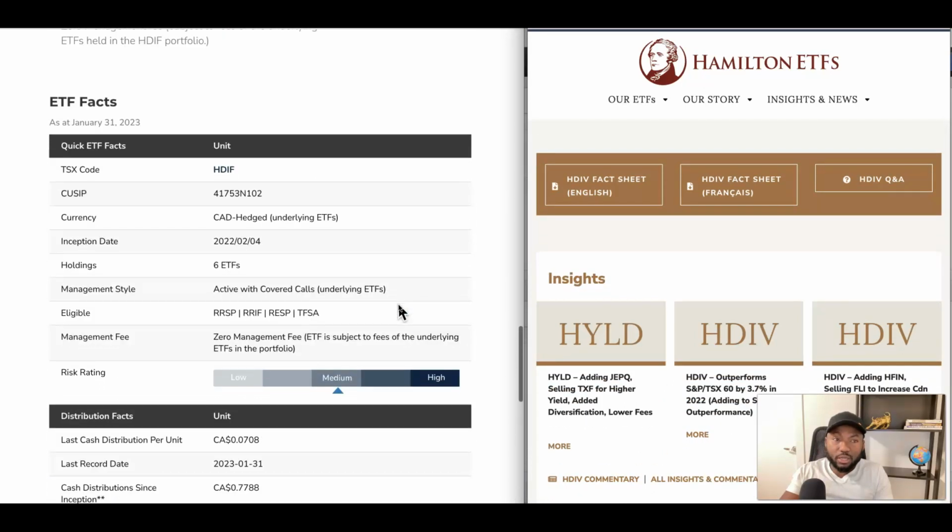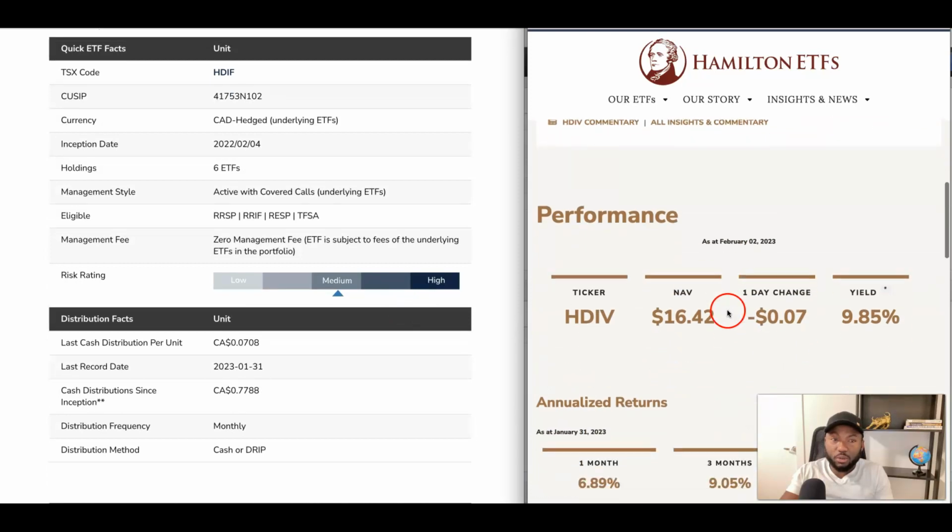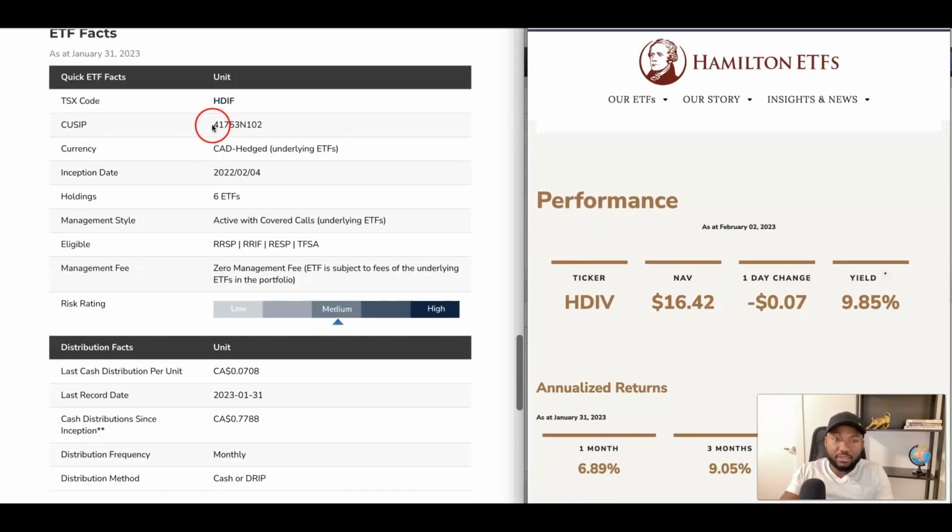Let's go to the ETF fact sheet, and we'll look here. HDIF, that's the ticker symbol, is Canada hedged underlying, because the underlying ETFs, of course, hold some US companies and international companies. So because of the exchange rate, they hedge your Canadian dollars, so you don't have the effect of the exchange rate. And of course, they hold 6 underlying ETFs. Management style is covered call ETF, eligible on all the RSP, TFSA, and all those accounts they can invest.